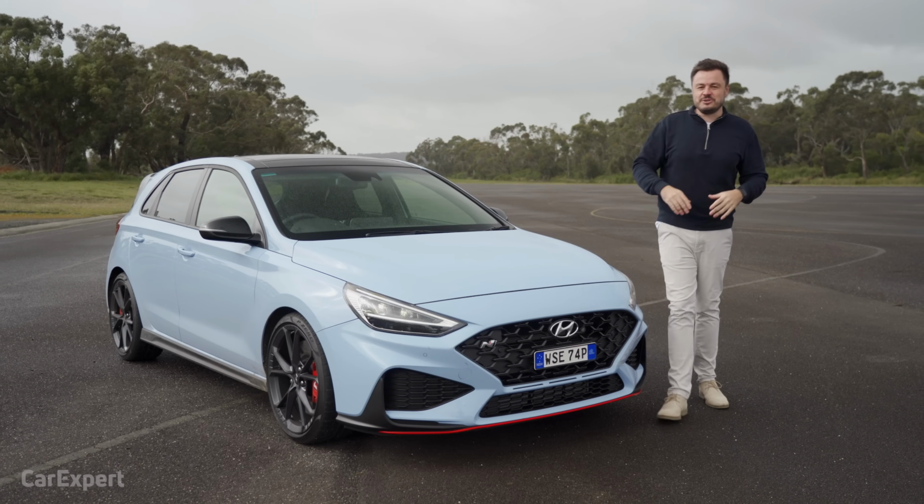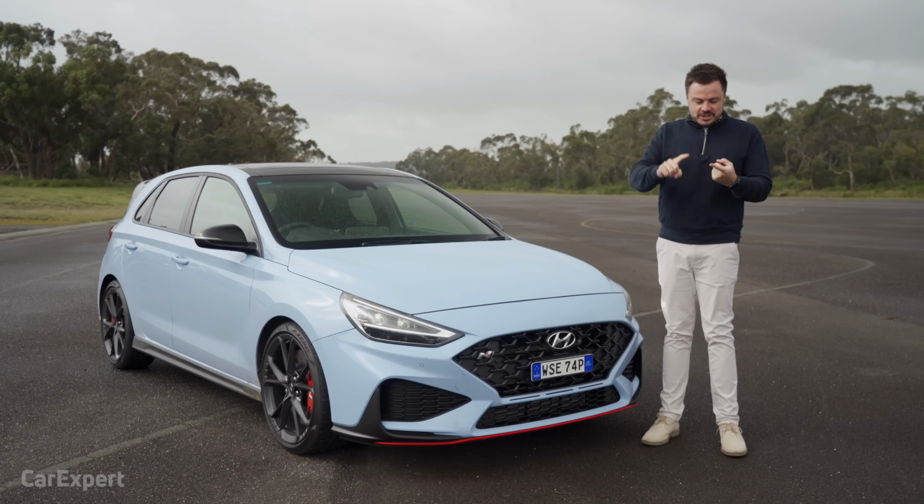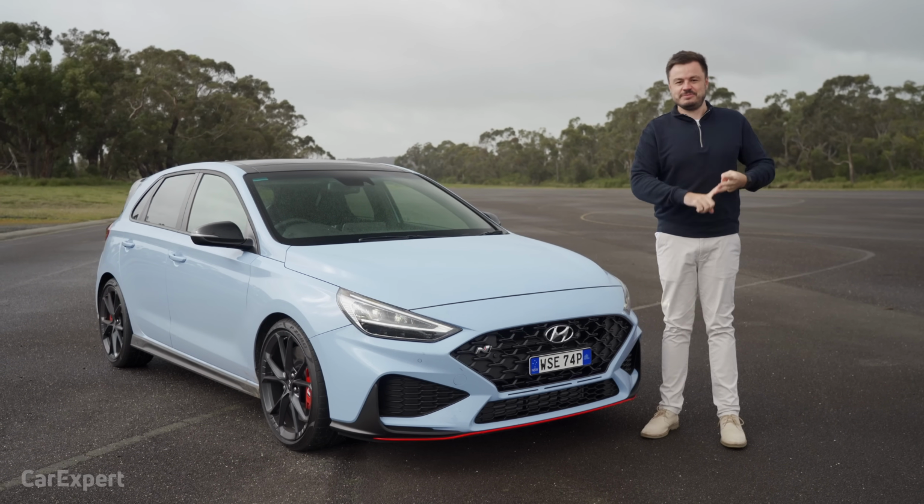Now, before we get cracking, I've got to apologise for the wind. It is bloody cold, bloody windy, and getting to be bloody wet very soon.